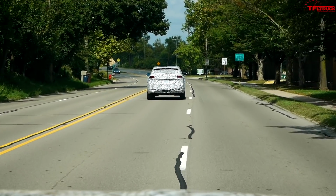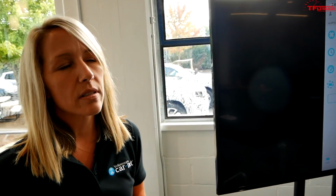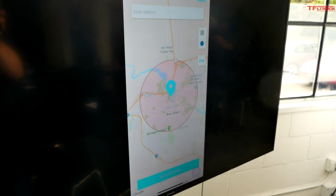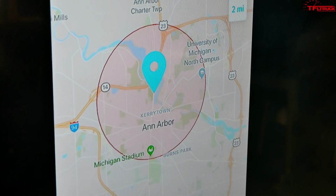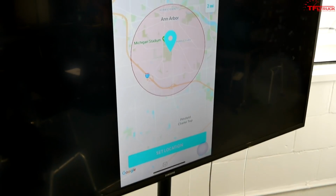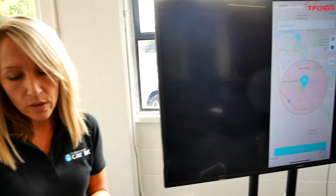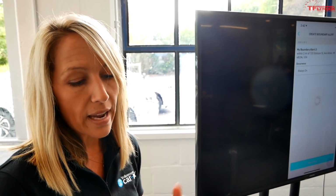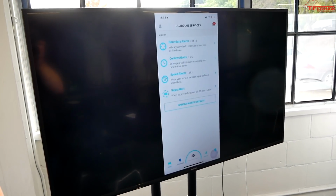We do have our Guardian services that we walk through, so we have this today, but in Gen 2 you can do everything from the mobile app, so you can actually create a boundary alert in the mobile app. Oh, nice. Let's say I don't want to drive outside this boundary, maybe your kids or your teens are driving it. You can set a boundary, and then you can either have it always on, or you could schedule it. I think a couple other things is voice commands.